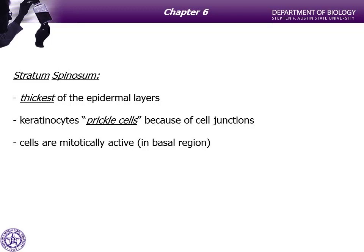And early histologists, as they would prepare these tissues to look at under a microscope, would dehydrate the tissue in alcohol. It's a preservative mechanism. As you put tissue in alcohol, you dehydrate it, removing all the water, and the cells shrank. But as the cells shrank, they stayed attached to each other, leaving little spines all on the surface of the cells connected to each other. And so the keratinocytes looked spiny, and that's how we got the name spinosum. That's also how they got the cool name prickle cell, because they look like a cactus. They look kind of prickly.